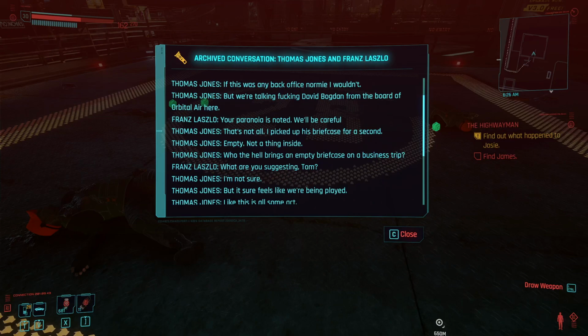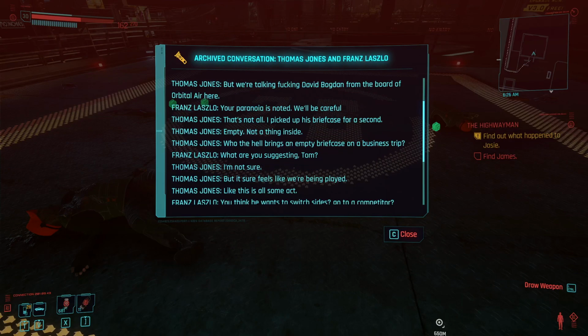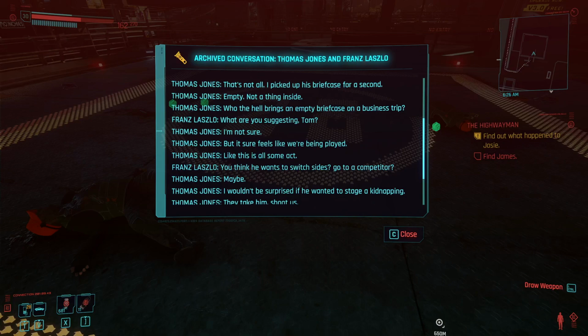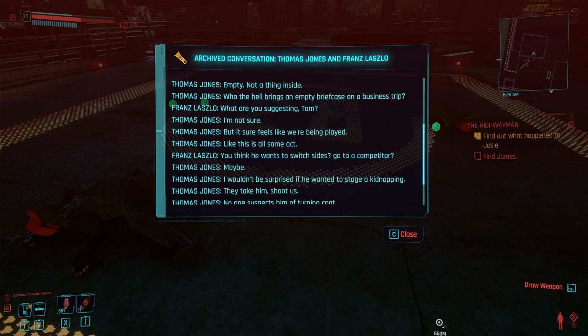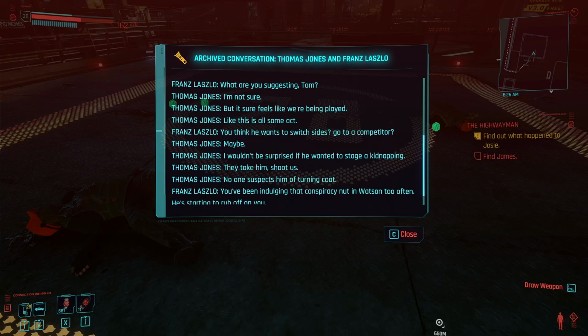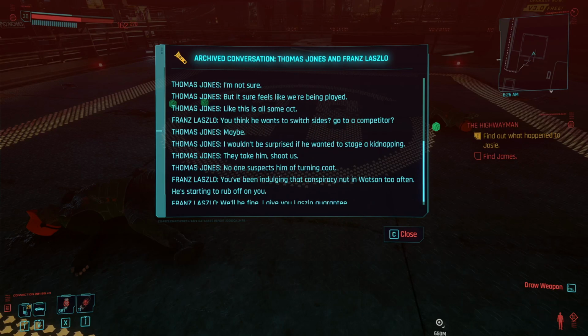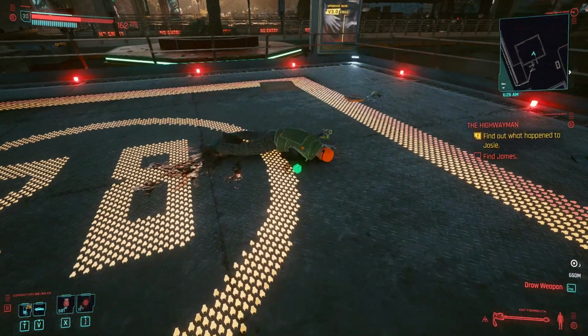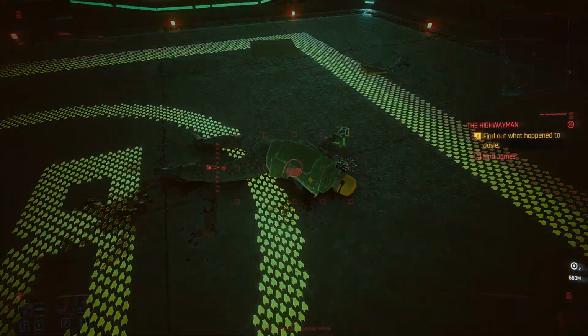I'm not sure, but it sure feels like we are being played. Like this is all some act. You think he wants to switch sides, go to a competitor? Maybe. I wouldn't be surprised if he wanted to stage a kidnapping. They take him, shoot us, no one suspects him of turning code. You've been indulging that conspiracy nut in Watson too often. He's starting to rub off on you. We'll be fine, I give you Laszlo guarantee. And they were not fine. They were staged.